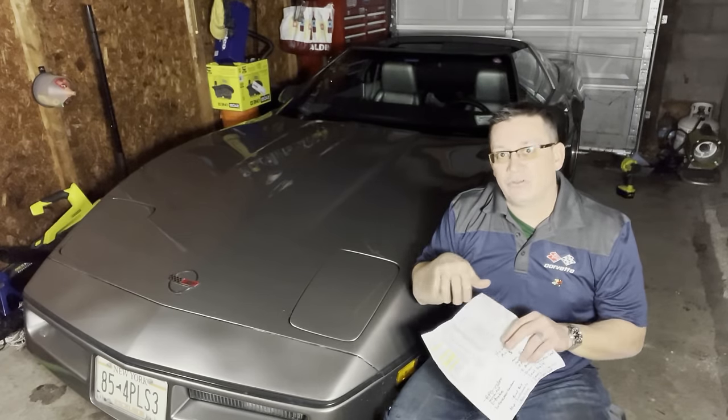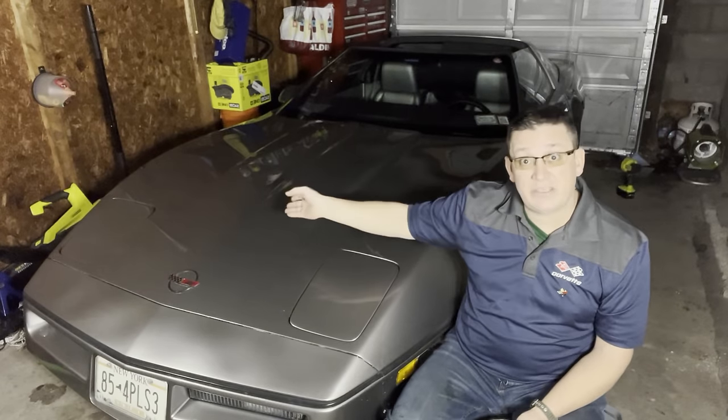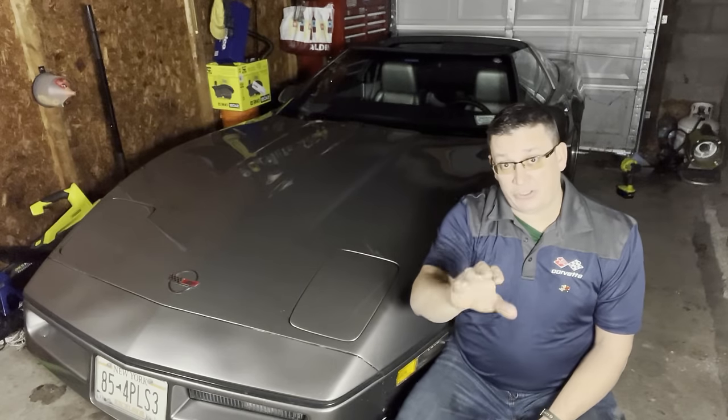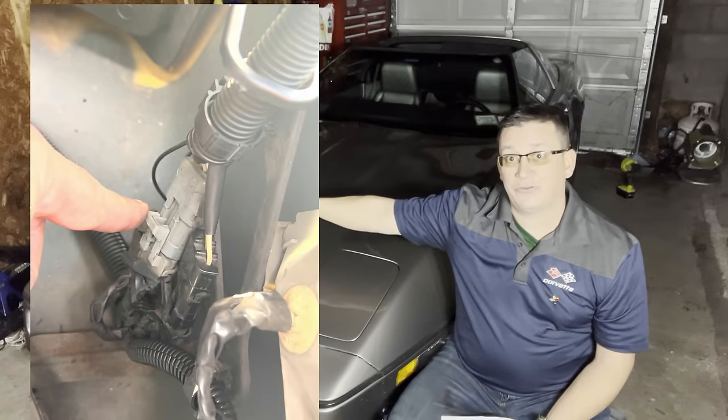It was like the gear was stripped. It was partially stripped from me hitting it on that clamp. So if this happens to you, what you should do is disconnect your gray connector under the hood.